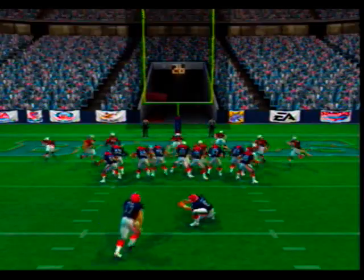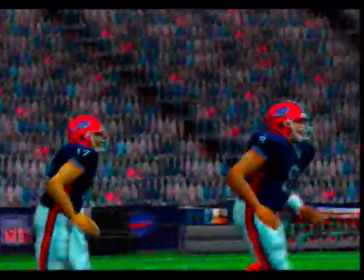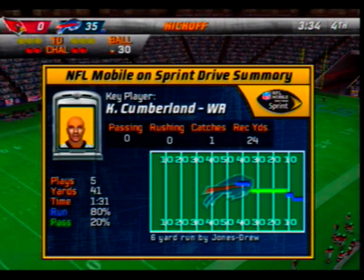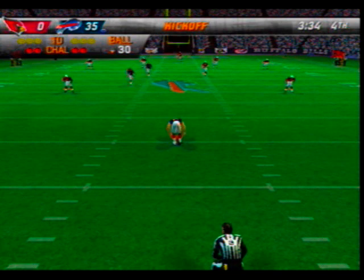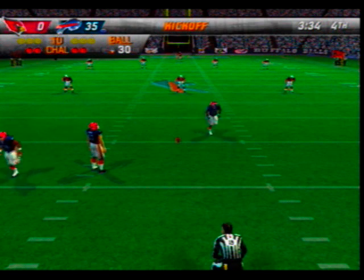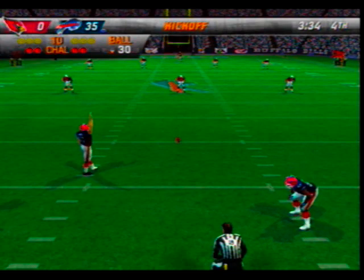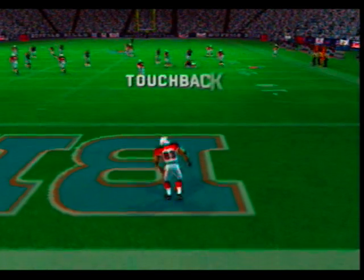Get set for the extra point. The point after is good. The Bills have it all working now as they continue to expand their lead. Comes in to kick off. Nice kick. Plenty of distance. This one is handled by Brown.